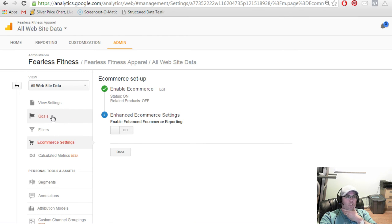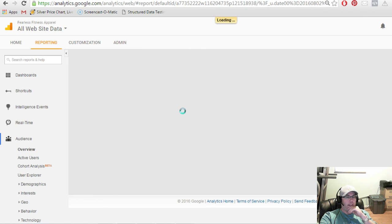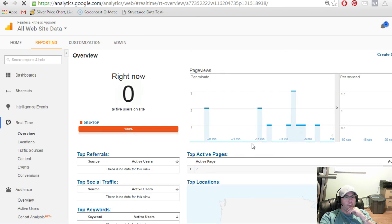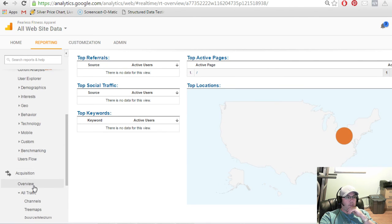I could have sworn, normally I'll put goals in here too. I don't know why it's not populating. But normally we'll put the thank you pages in checkout, and then the e-commerce. But what we're trying to do here is, analytics will show you all kinds of stuff. It shows you who's on your website right now, where they're located. It's crazy.